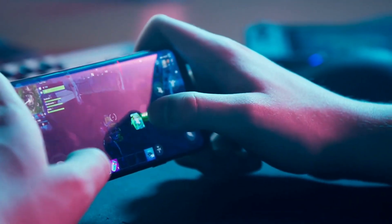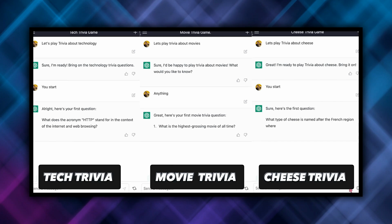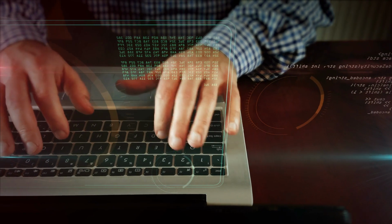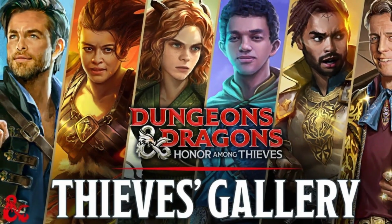But ChatGPT can take things up a notch by allowing you to ask it to code a game for you that you can then play in your browser. This feature may take a few steps to get right, but you can rely on ChatGPT to guide you through the process. As if that's not enough, ChatGPT also offers text adventure games like Dungeons and Dragons.